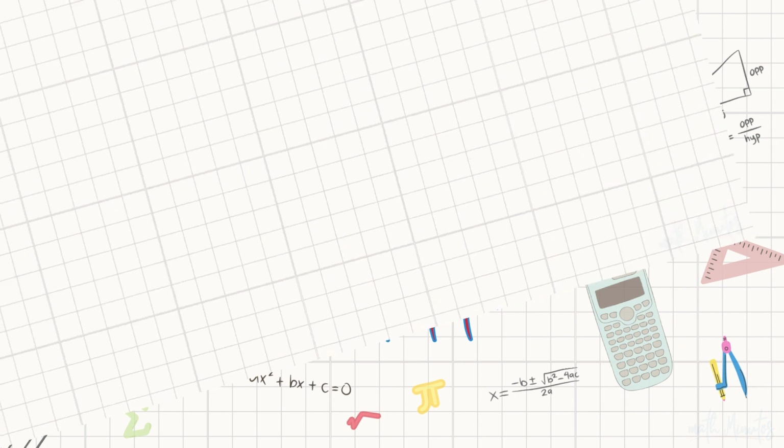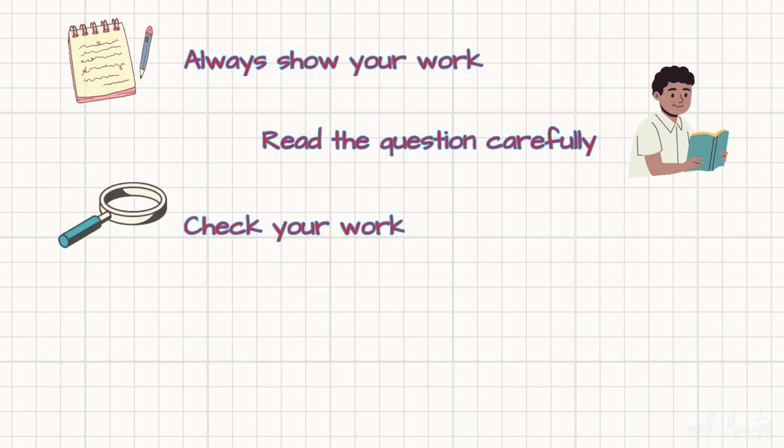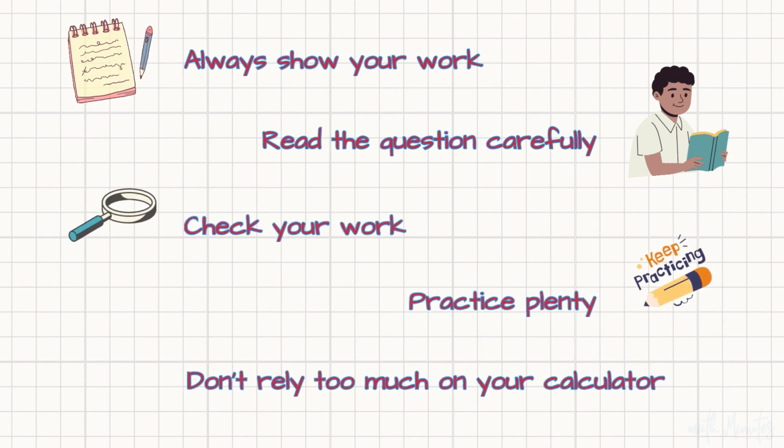And there you have it, folks. 5 common mistakes made in math exams. Remember to always show your work, read the question carefully, check your work, practice plenty, and don't rely too heavily on your calculator. With these tips in mind, you'll be on your way to acing your math exams in no time.